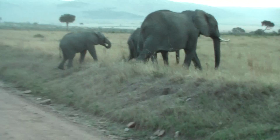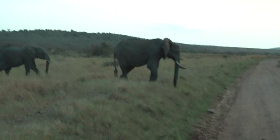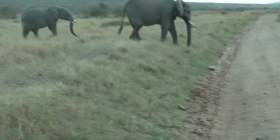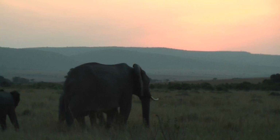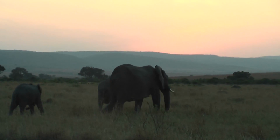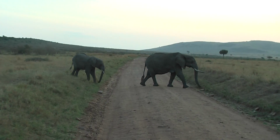What are the differences between the African elephant and the Asian elephant? The African elephant is much bigger. It has triangular ears. The Asian elephant has round ears. And then with the Asian elephant, only the males have tusks. Females don't have tusks. But these ones here, all of them have tusks.